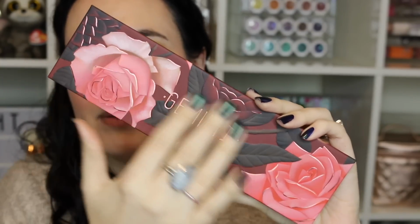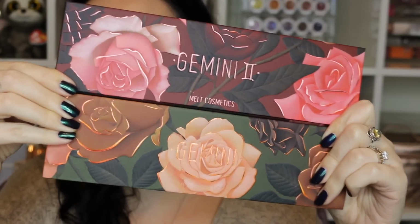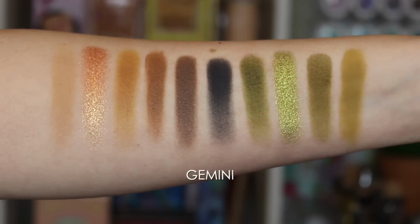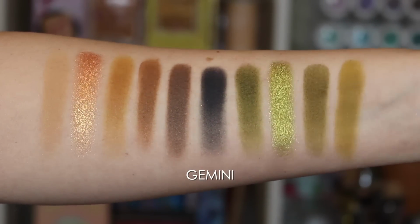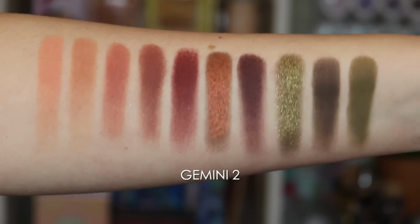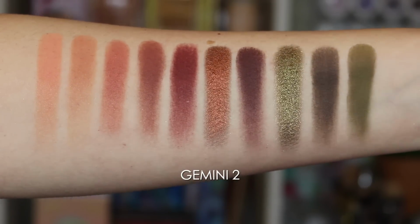I am absolutely loving these two palettes. I love that they're different and it's not just the same image with different colors. Melt as a brand does a great job of putting an interesting spin on something without having to be so extra and over the top. And I feel like they are so intentional with their releases.